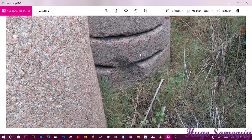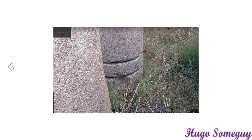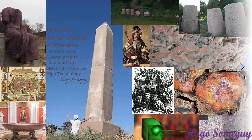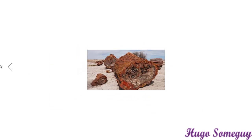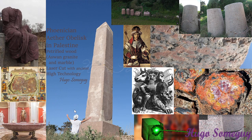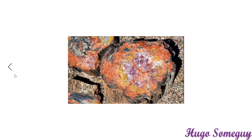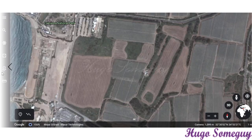Here you have big scooping, isn't it? And it's even better when you have the real stuff. So I say that it's petrified wood, the granite, the marble. They have different colors, probably depends on what wood. I know it's incredible, but that might be what is right. This is actual petrified wood. I think it's opal, right?